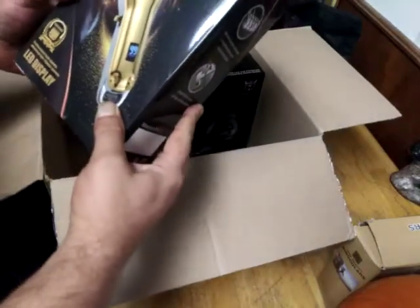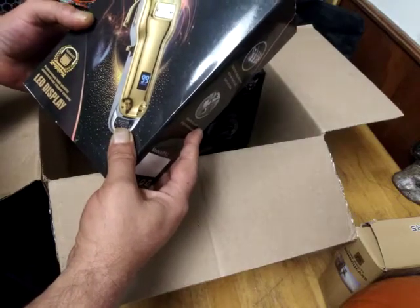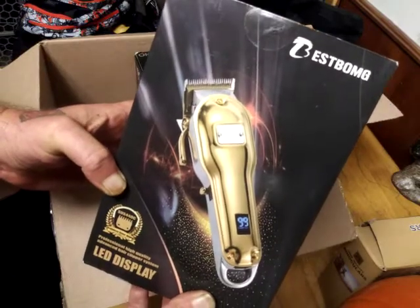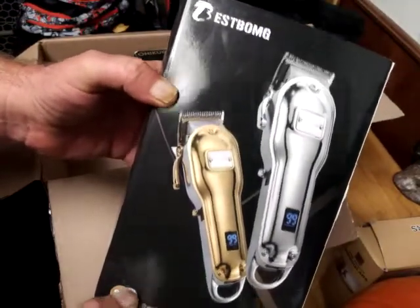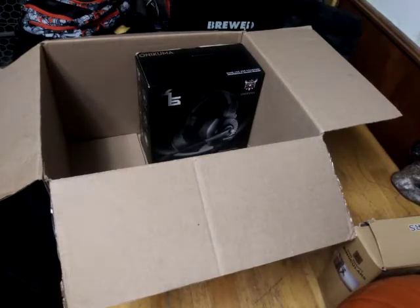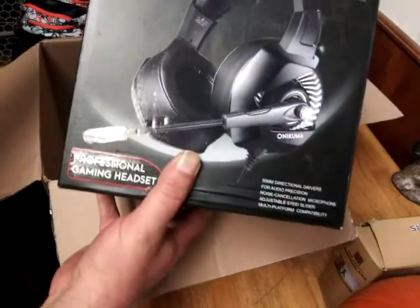Ooh. Professional high quality advanced hair clipper system, LED display. These are the cordless ones. These are really nice. Sweet. What a great deal. Like I say, I'll probably check out the MSRP on everything. And this is the last thing.